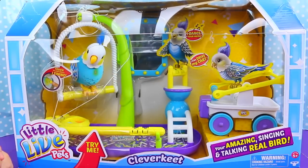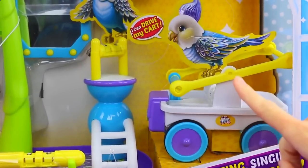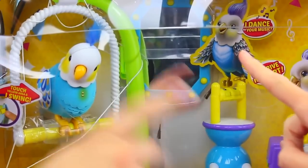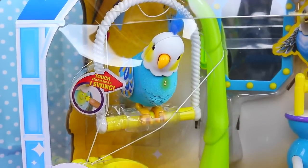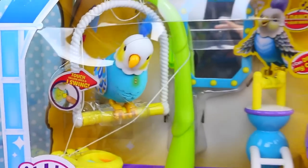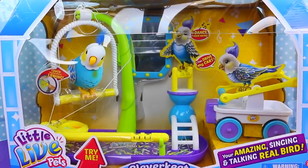Yeah, well, it's kind of cool because it comes with a lot. So we have this little cart that it can ride. Oh, cool. Right here, a little perch. Oh, and a mirror, so he can look at himself. Oh, that's cute. So handsome. And then a little swing and some food. We can do a lot with this. It's super cool. Made by Moose Toys, of course. Let's open it up and we can play with our Cleverkeet.